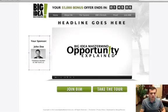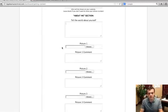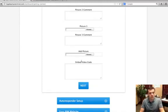In other words, you can go here and write a paragraph about yourself, or two or three, however many you want. You will be able to upload your pictures, and it's going to be automatically positioned on the page where you want the picture to be positioned. It's going to add a frame automatically to make it look really nice and sexy. You will be able to comment under your picture, so if you want to put a tag or a small comment under your picture, you will be able to do that. And you can upload more pictures. You'll be able to embed video codes in there.